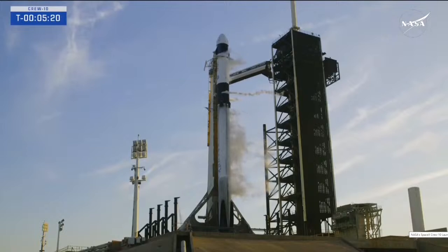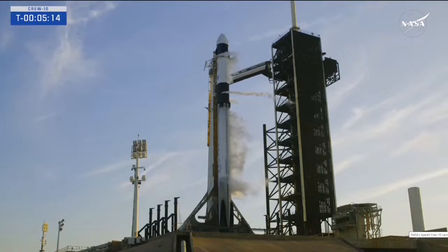Coming up in just under 30 seconds at that T-minus 5 minute mark, we will hear the call for Dragon to configure for terminal count and then transition over to internal power.